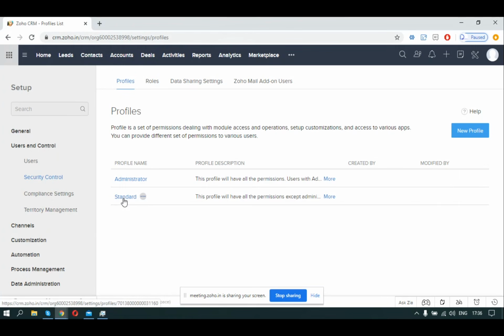Likewise, there is also an inputted user over here called the standard user. The standard user is usually an employee in your company who is either part of sales, support, or marketing, who reports to a manager, who in return reports to the administrator. The standard user has access to all fields and sections except that of an administrator and that of a manager.